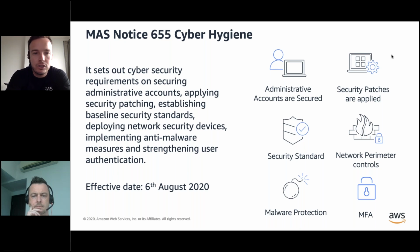And then finally, the sixth control that is documented by the Cyber Hygiene Notice is really around making sure that you have multi-factor authentication on your privileged accounts and on any accounts that have access to essentially critical customer information. Okay, so those are the six controls. We're going to be diving into a bit of detail on each of those control areas and how they can be implemented on AWS using a combination of AWS native services and features that we provide by the platform.